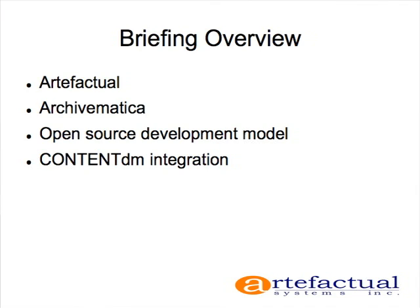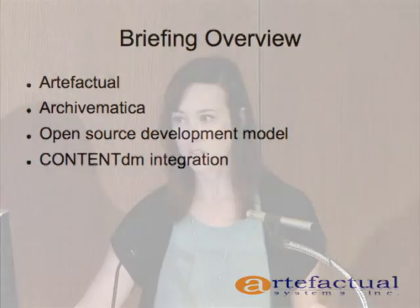And I think some of you might have been there for the demo that I did at the conference this week as well. I'm going to talk a lot about the community around open source and the open source development model and how that works for us. And in particular, I'm going to talk about a recent integration with a legacy system, a content management system called CONTENTdm. And I'm just going to use that as kind of a frame of reference to talk a bit about how we integrate with legacy systems and what our goal is in integrating with those legacy systems.